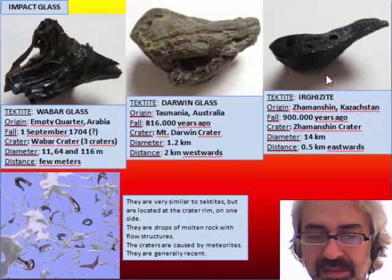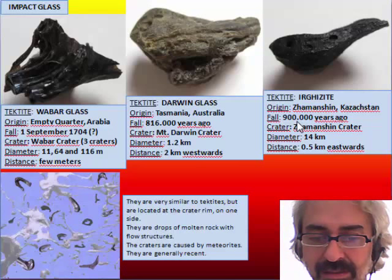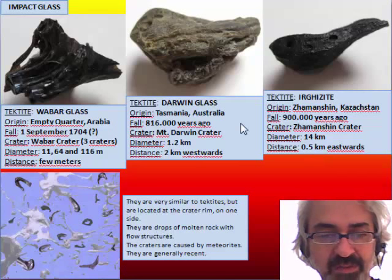Irgizite is a similar material with drop-shaped stuff from Zamanshin crater in Kazakhstan, and it is a little bit older than Darwin glass. The diameter is 14 kilometers and they reach no more than 500 meters. So this is just a few examples.